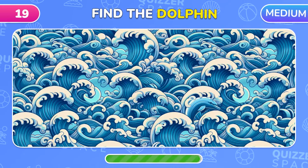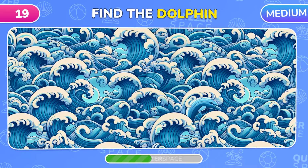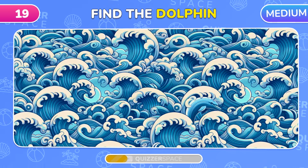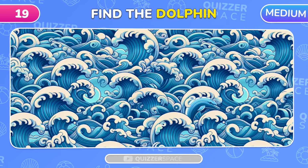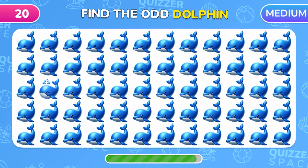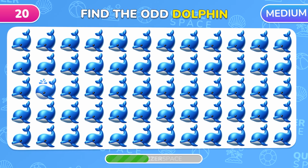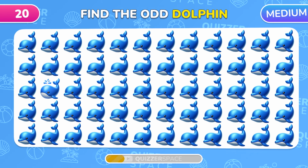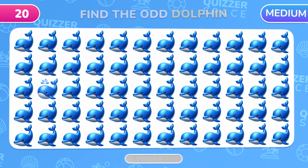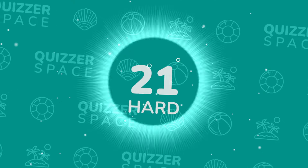Among these sea waves, there's a dolphin peeking out. Find it! Sharp eye, there it is, right under the wave. Dolphin hunt! Quickly find the intruder. Aha! That's a whale! We're stepping up to hard levels.